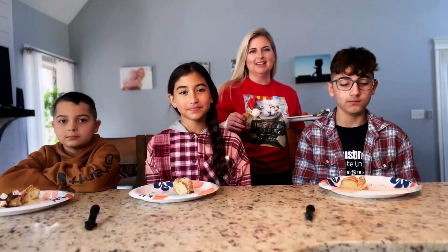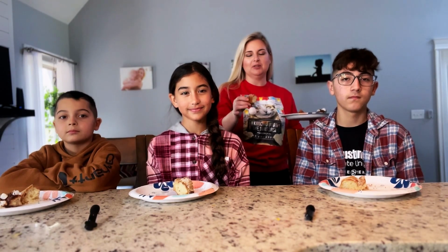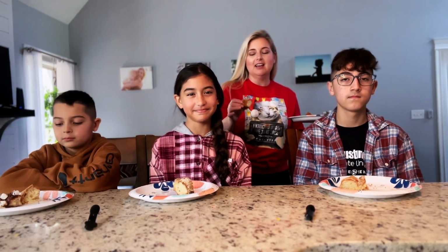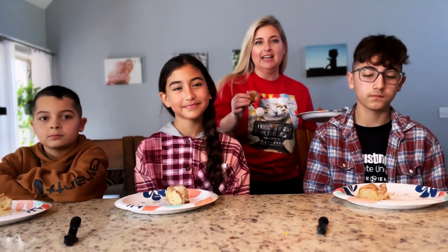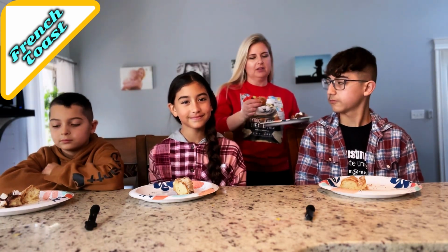All right, and we have a bonus one, a fifth one that we're going to include because the store said that this was their top seller. It is the French toast donut, or cronut, as I should say. All right, let's look at it.